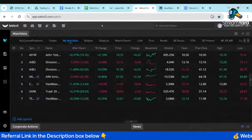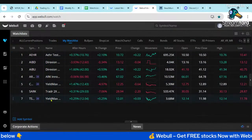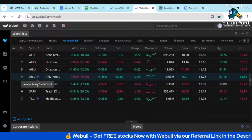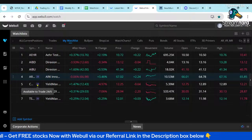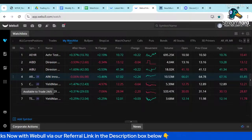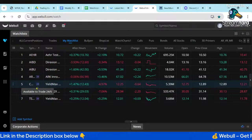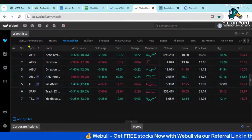Also wanted to point out, so here's our top swing trading stocks to watch list. And they recently added a little symbol so we can see which ones are available to trade 24 hours overnight in Webull. So you can see ARK-K, CONY, and TSLY are all available for 24-hour trading in Webull.